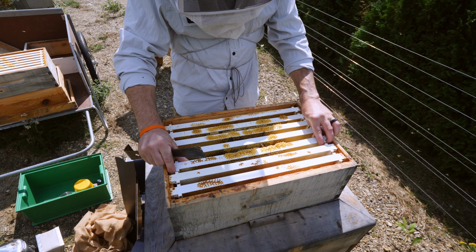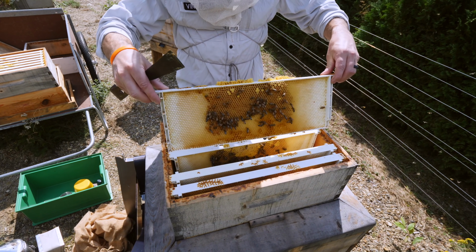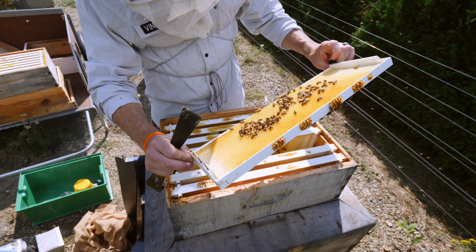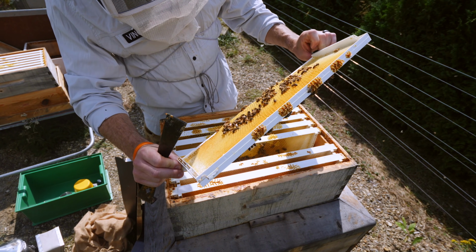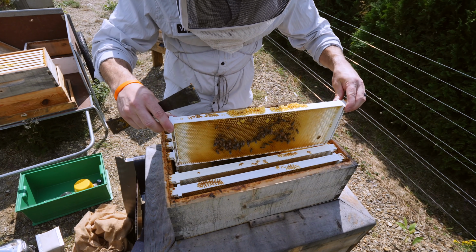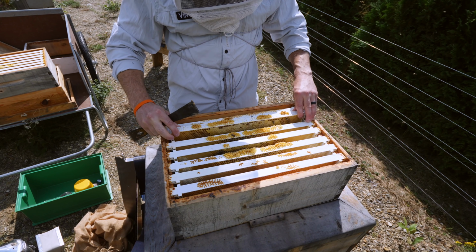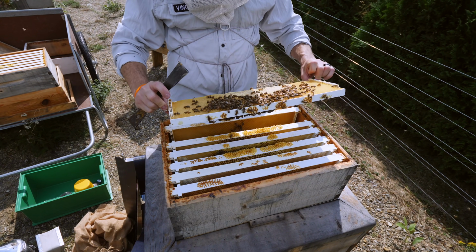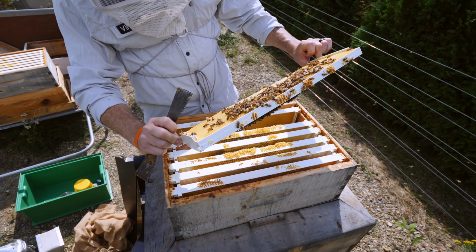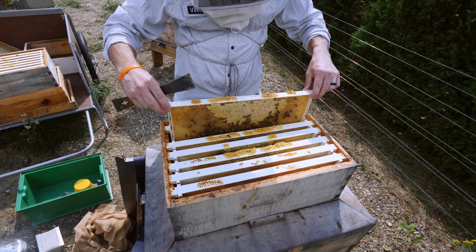It's fine. I don't need the honey. I don't need to harvest. I want the bees to have food. See, that's new nectar right there. That looks good. But I can't harvest that. It's definitely not capped or anything. So I'm gonna give this back to them to rob because I can't use this honey. I can't harvest that. But they can.